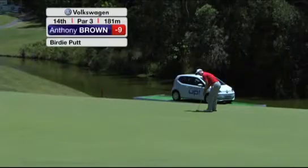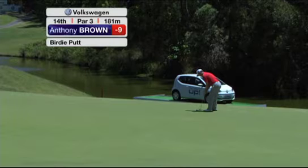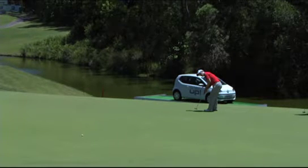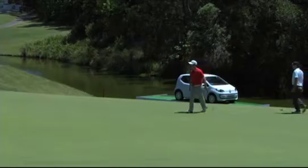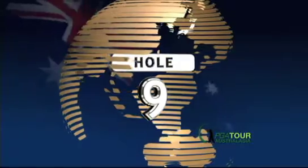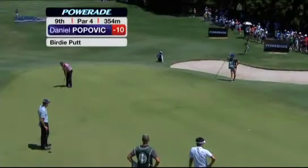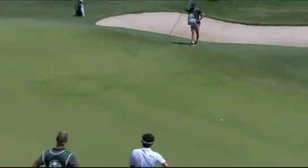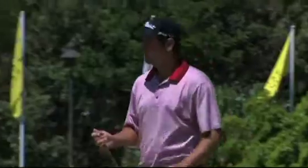Anthony Brown bogeyed 13, but geez, he bounced back quickly. Up the hill, quite a slow putt. Difficult one to read with the grain. We saw Popovic roll in a bomb at 1. He bookended the front 9 with this at 9. Certainly did. It was quick at the hole, this as well. Perfect pace. Just a gorgeous putt.